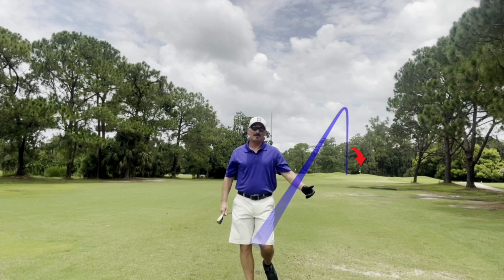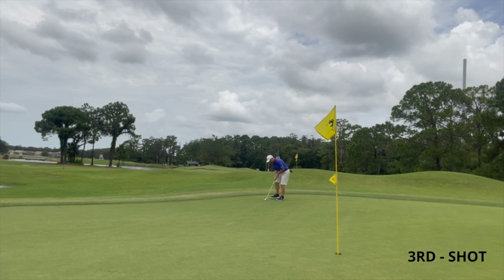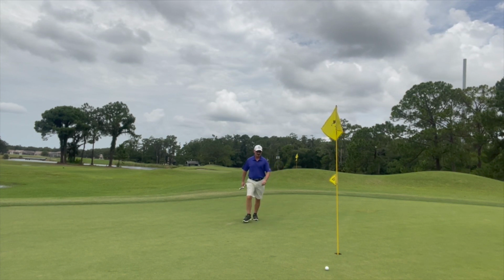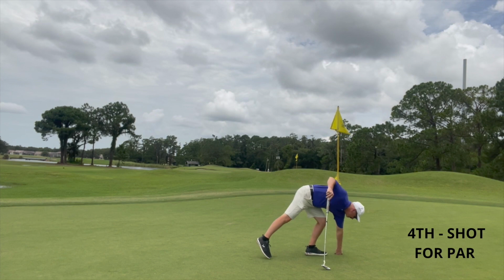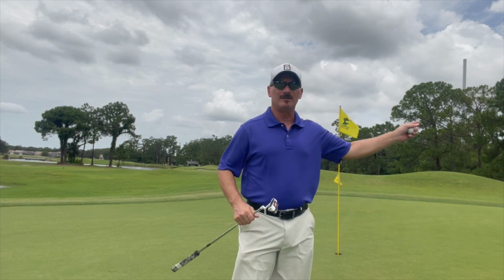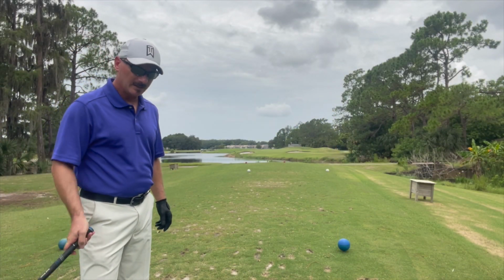All right, I flighted it down because of the wind here. Let's check it out. I'm on the green in the back. All right, I have an 18 footer for birdie. All right, that is a par 4 on 211. All right, the 11th hole is a par 3, playing 170 today.